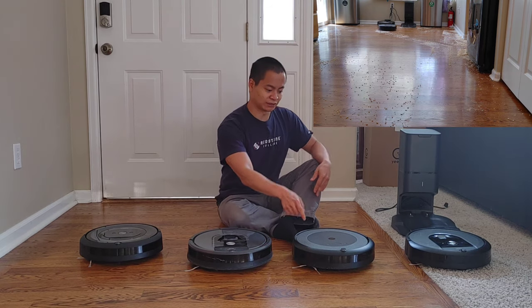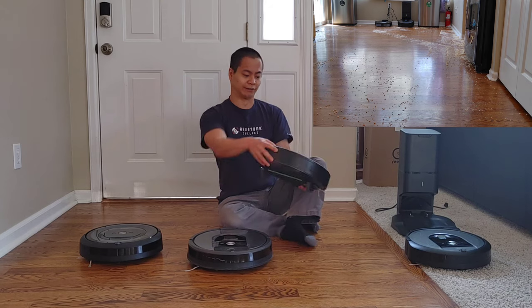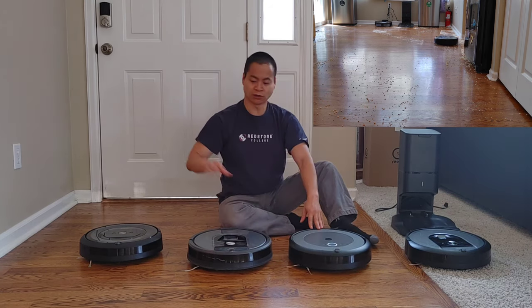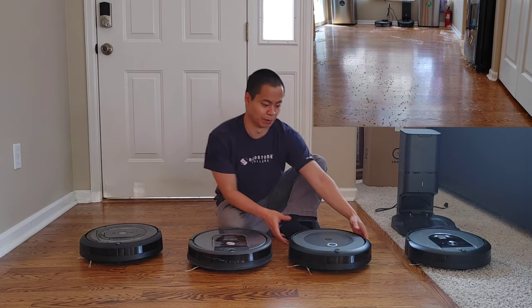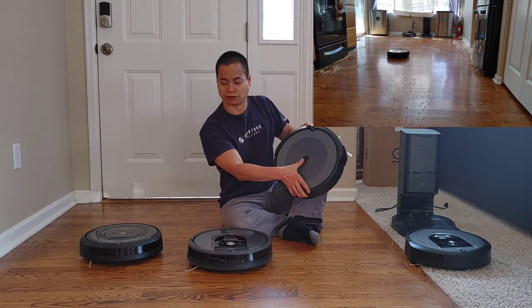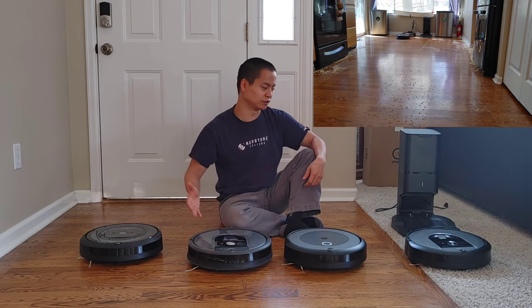All right, so one downside to the i3 Plus is there's no carrying handle. How in the world do I carry this thing? Yeah, I can't grab it. Yeah, sad day. All right, so all these Roombas do have the home button, you got the clean button, and you got the spot clean button right up here. So you got that signature design, and you also have the little R for iRobot. Very, very nice.